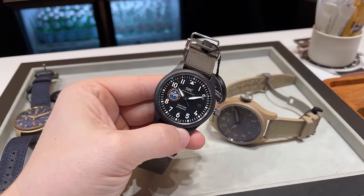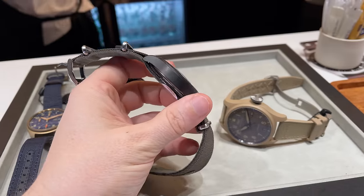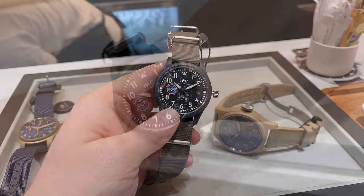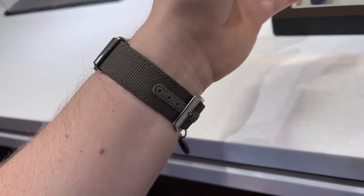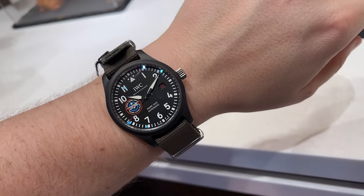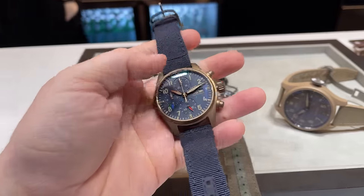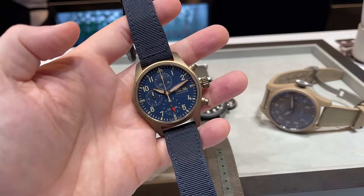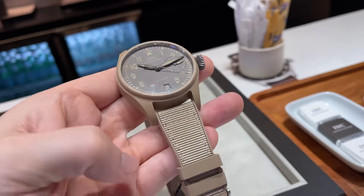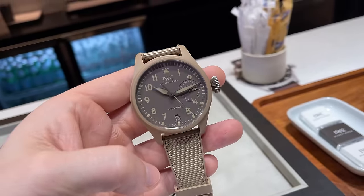And here are some nice IWC watches. The Top Gun watch, my personal favorite from IWC. A bronze pilot's watch. And the IWC Top Gun Mojave Desert Edition, which is made of ceramic to be super scratch resistant.